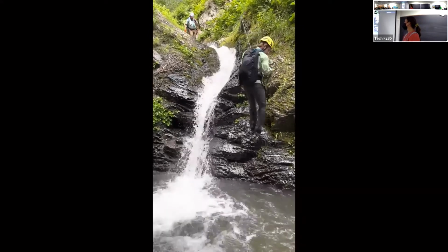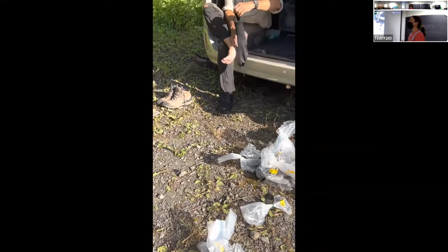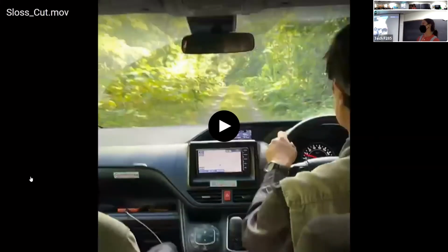from this field excursion. And the best part of the second part of the 3-hour hike was coming off and taking off our socks and emptying out our waterlogged socks. So yeah, that's just a brief highlight of some stuff we did.